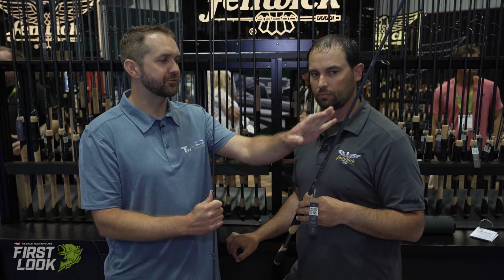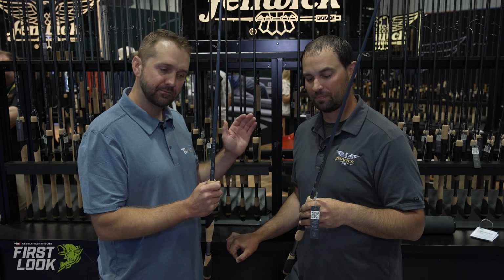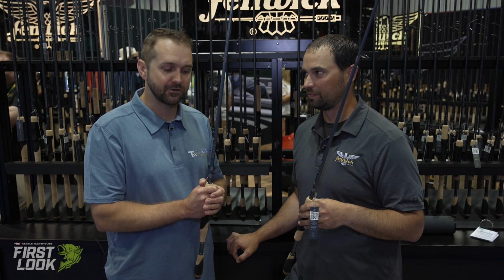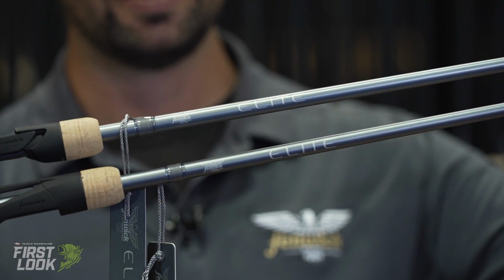And a gorgeous gunmetal. You probably have the specific color name, maybe not on the top of your head. It's a gorgeous gunmetal color, beautiful cosmetics, light as a feather, like I said, great actions to fill out your whole lineup, equip you for any bass fishing needs you're gonna have. That's the brand new Fenwick Elite casting and spinning rods, available for pre-order now at Tackle Warehouse.